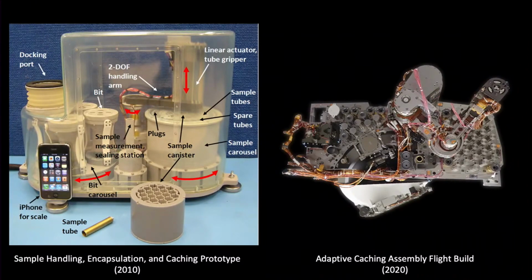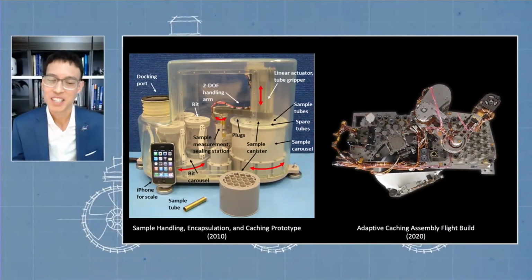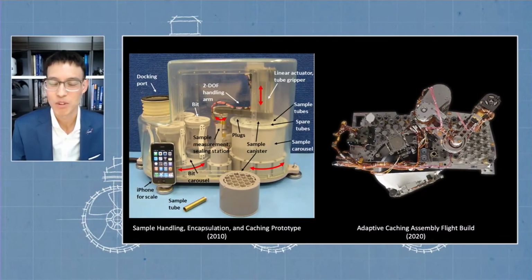The first one you see on the left, that is the very first prototype of a sample handling, encapsulation, and caching system. Designed specifically for Mars sample return to collect samples, store them in tubes, and put them in a little canister that could be brought back to Earth. And surprisingly, it took us about a year to go from concept to first prototype and test. And that's what you're seeing there.